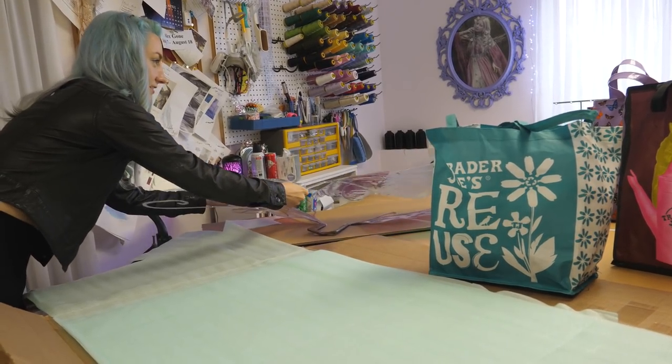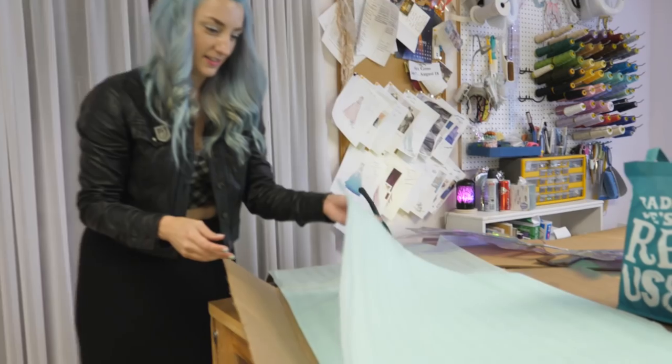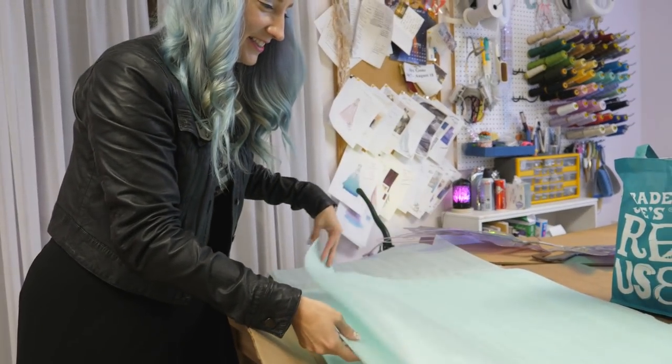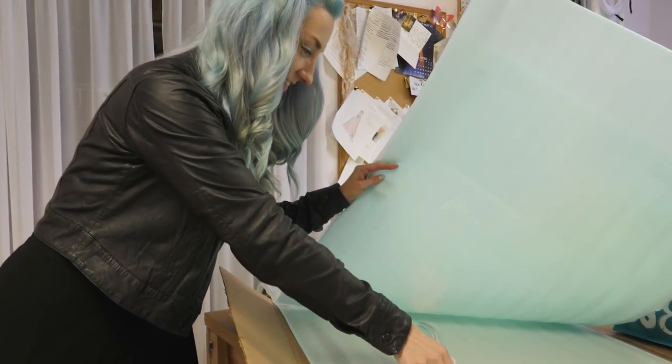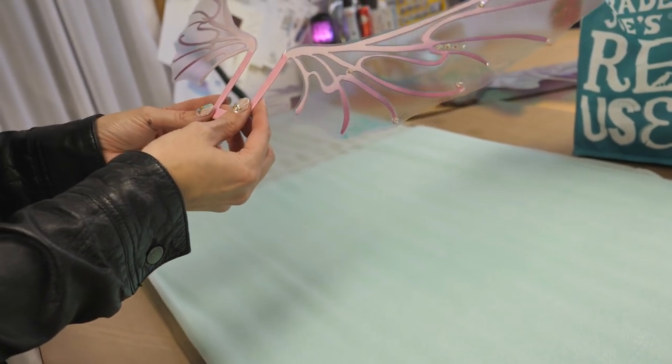Yeah, I messaged her and I was like, hey, I'm making this gown for Rachel. And she is a fan of your channel. Oh my god, are you serious? Yeah, and she was like, oh my god, I'd love to send you guys something. They're so cute. Are these like cat wings?